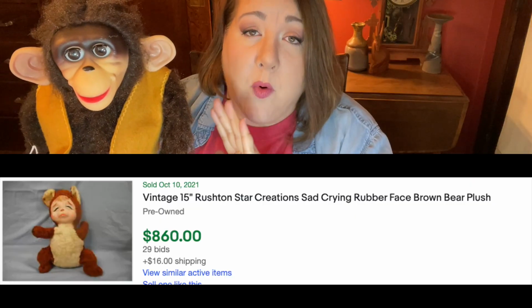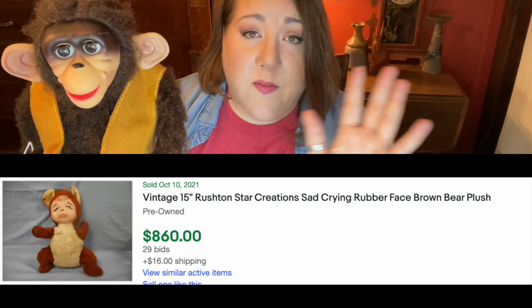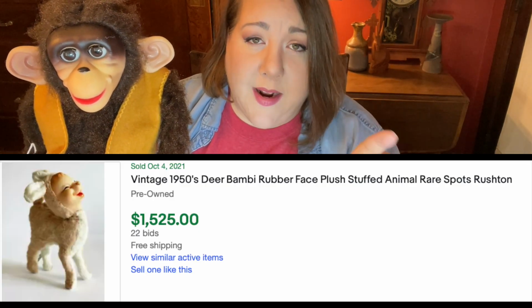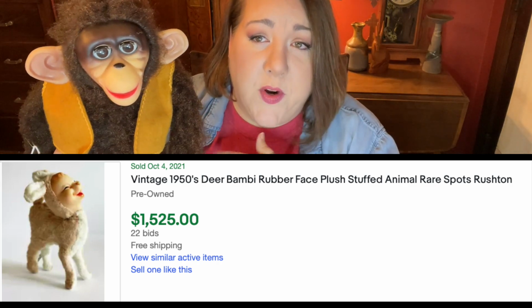Now, he's not a Rushton. I will share with you some comps for Rushton animals. Keep your eye out, if you don't look for anything else when you go thrifting, at least hit the plush and look for rubber face old toys. Oh my gosh. Some of them go for hundreds and hundreds, if not thousands of dollars. I'll share some right here that I looked up just because I was doing a search for him.